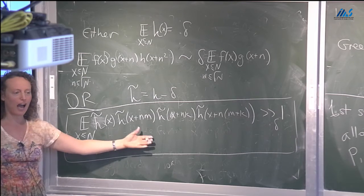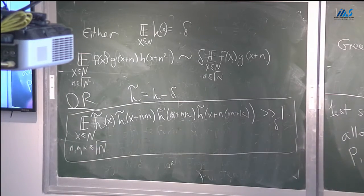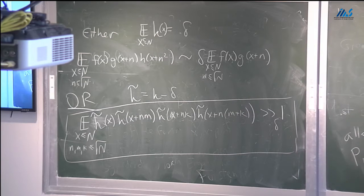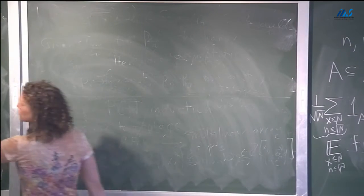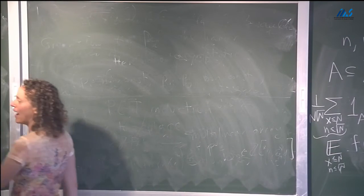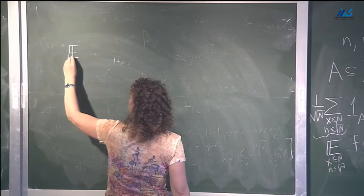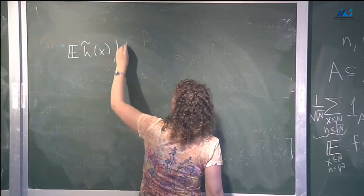this condition. So first of all, I want to show you, and this is why the range of the parameters is crucial, let me show you a very closely related average that is very easily understood. So suppose I was looking at the same average, the same h tilde, but I was looking at h of x plus m, h of x plus k.